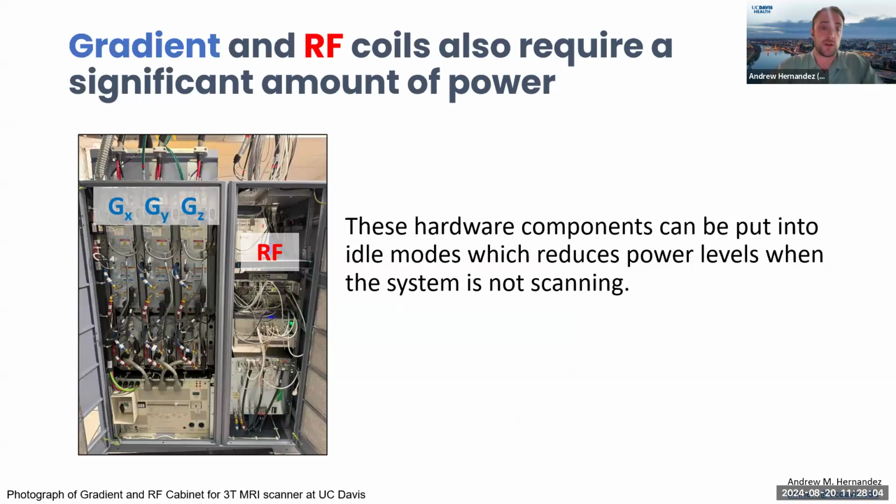And so the gradient and RF coils also, of course, require a significant amount of power. Shown on the left-hand side is a photograph that I took of the gradient and RF cabinets from one of our MRI scanners at UC Davis. On the left-hand side there, you can see there are 3 different gradient amplifiers. Those are used for the X, the Y, and the Z location. And as I alluded to before, that allows for spatial encoding. So we're able to tune the magnetic field to a specific magnitude depending upon where we are in the patient.